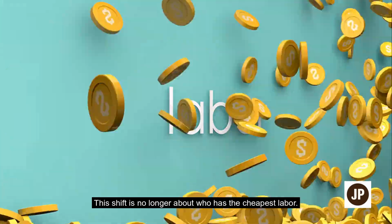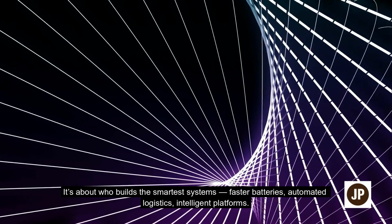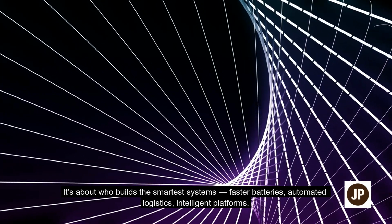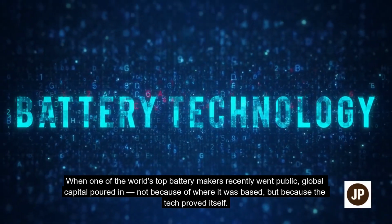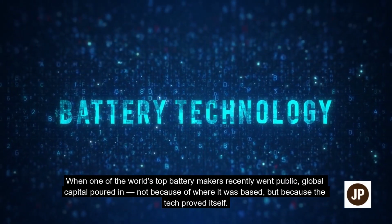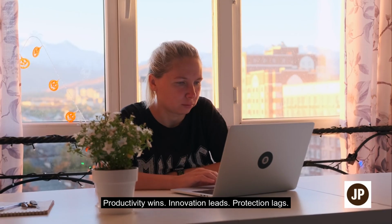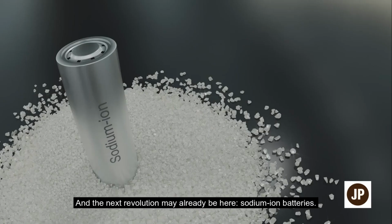This shift is no longer about who has the cheapest labor. It's about who builds the smartest systems: faster batteries, automated logistics, intelligent platforms. When one of the world's top battery makers recently went public, global capital poured in. Not because of where it was based, but because the tech proved itself. Productivity wins, innovation leads, protection lags, and the next revolution may already be here: sodium-ion batteries.